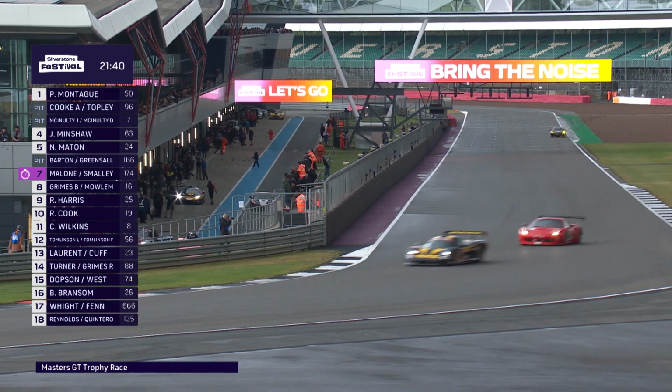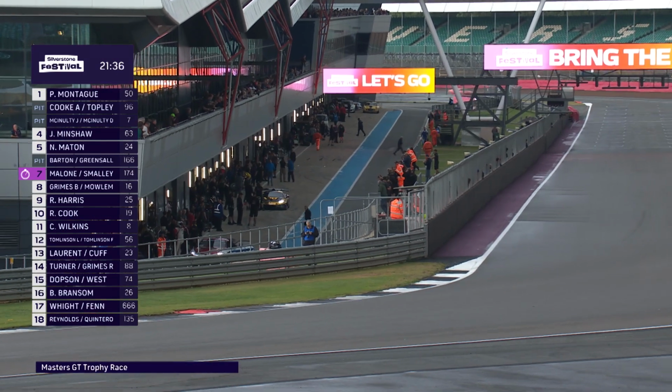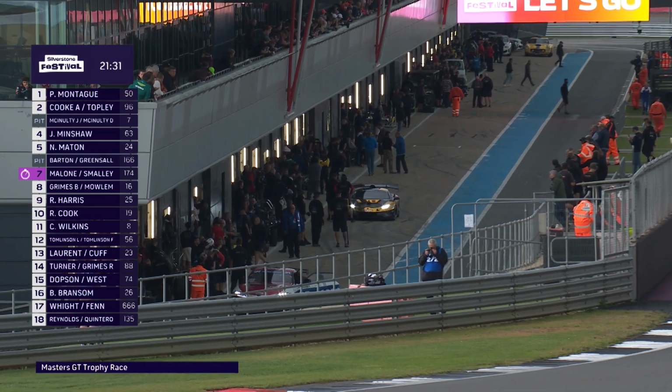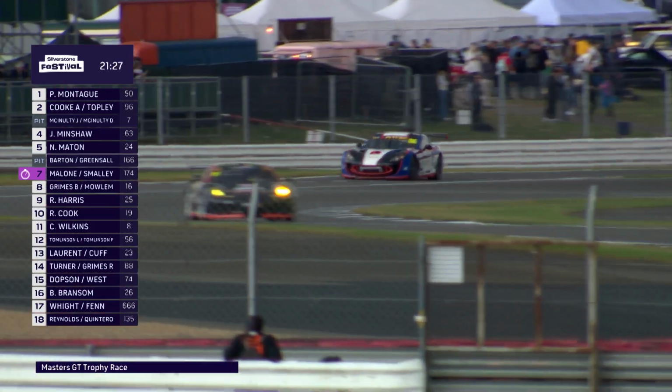The McAnulty is still changing over. David will take over from Jason, but John Minshaw is on his way round, so we may get a change for the top 3. We've still got one pit stop owed. Right, coming out is the Ginetta that was in 2nd. The Lamborghini is still in the pit lane. The Ferrari is long gone. So that is a very major net gain for Jonathan Mitchell.